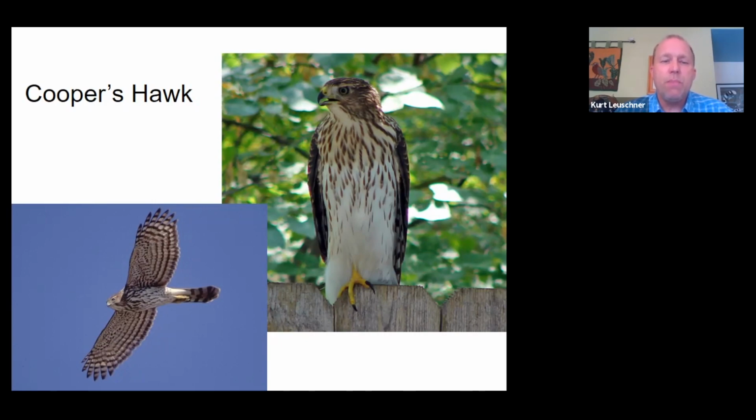But anyway, the Cooper's hawk is a year-round resident. We also get some that migrate here in the winter, so the numbers of them do go up in the winter, but we've always got some around. And they make a big, huge nest, usually in a tall tree.